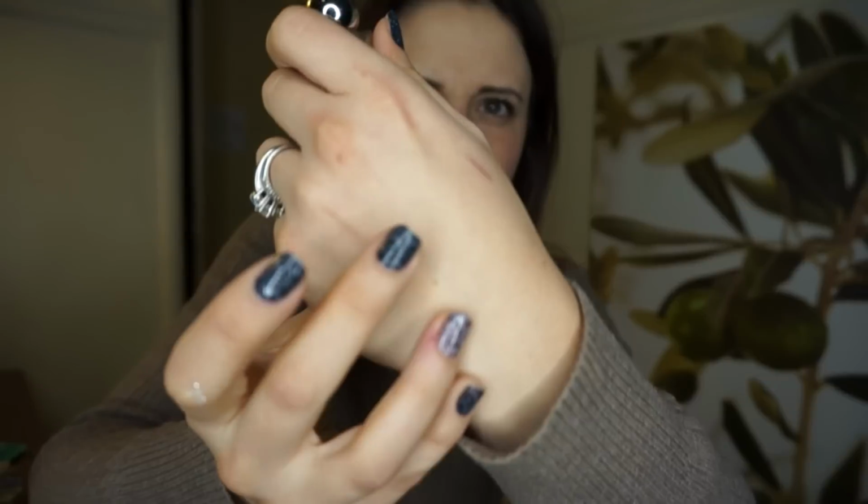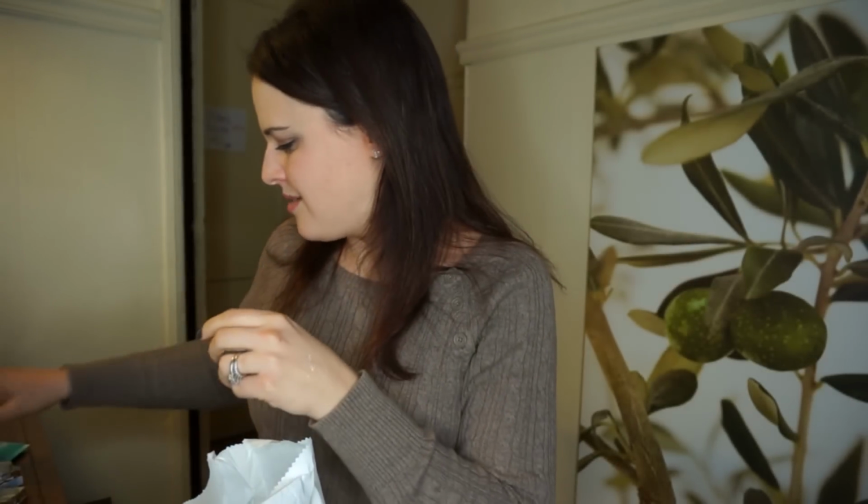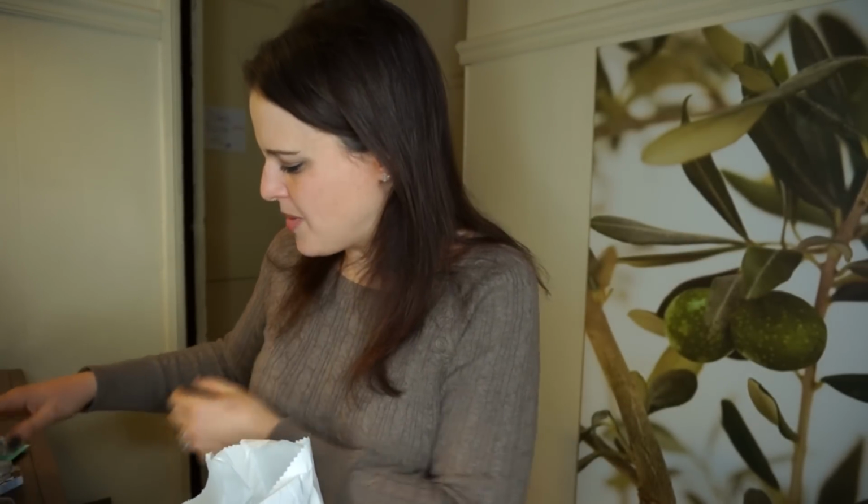Maybe I will have to edit this, I don't know. I'll just put it on my hand without the other stuff so you can see it's falling everywhere. I'm assuming that this is gonna help it stick, but I'm not really excited about that just because I don't really wear glitter.